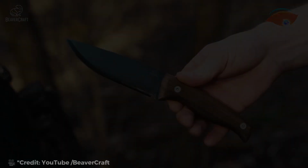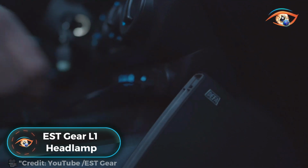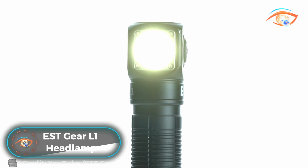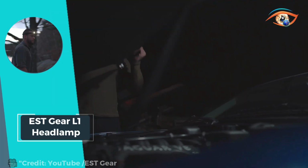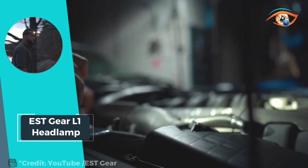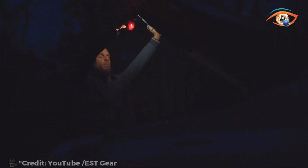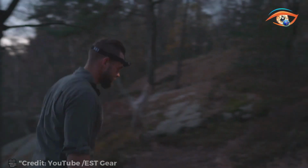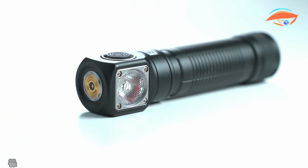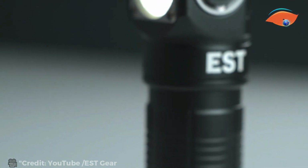EST Gear L1 Headlamp. The EST Gear L1 Headlamp is a game-changer in the world of illumination. With its remarkable versatility, this headband light doubles as a magnetic lamp, providing unparalleled convenience and functionality. The Torch L1 stands out as the world's most adaptable flashlight, offering hands-free use as a headlamp or easy placement with its flat magnetic bottom.